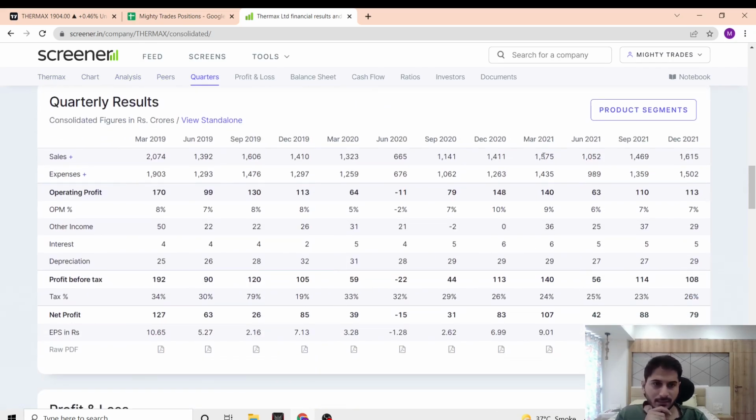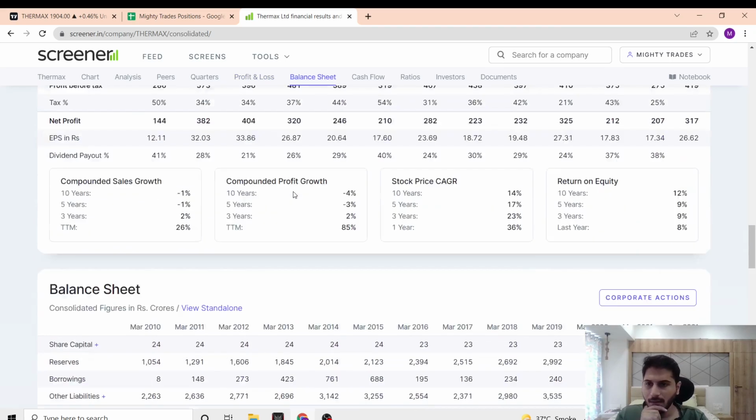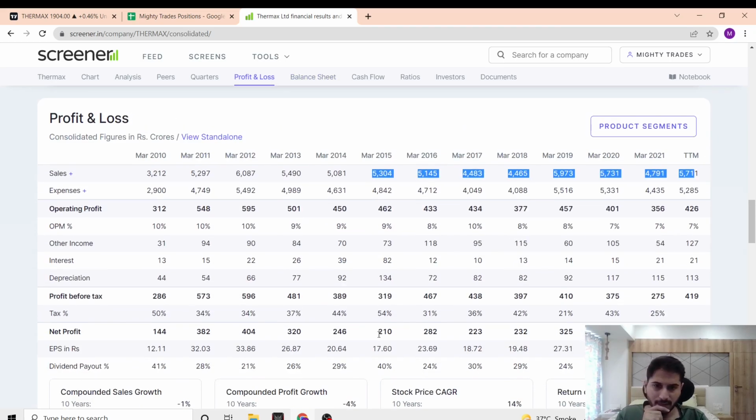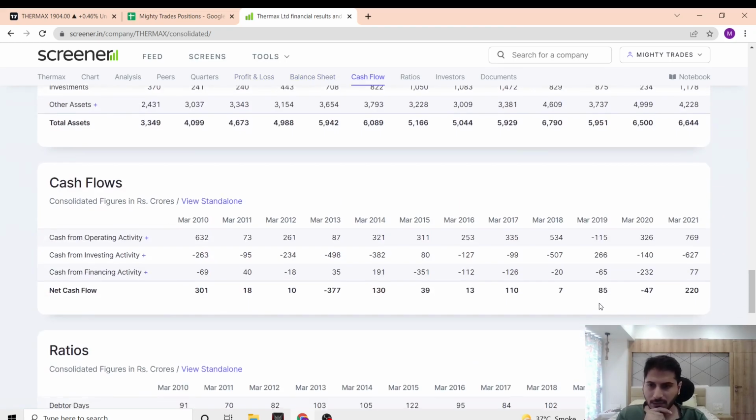Let's look at the sales. Sales have been pretty much stable since 2019. Here also sales have been pretty much stable. If you look at the net profit, that has also pretty much stayed stable. No real growth in the company as such.